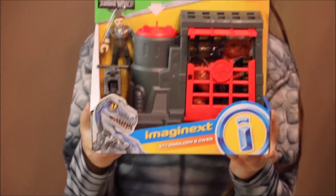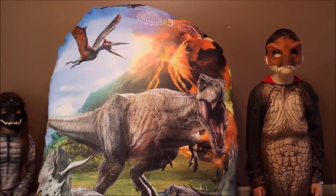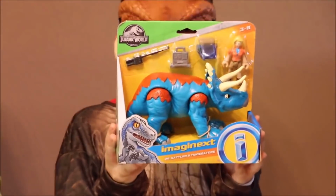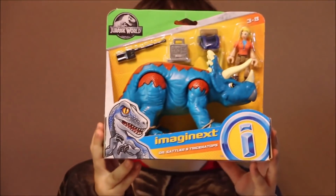It's Stiggy. Oh, cool! That's the Stiggy Moloch set from Imaginext. Awesome! Wow, do all these toys fit in there? T-Rex, anything else in there? Whoa, what is that? Triceratops. Cool, it's the Imaginext Triceratops set.